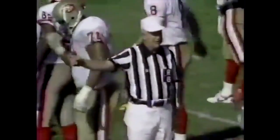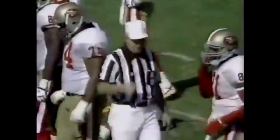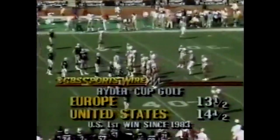Tom Dooley, the referee. Offside, defensive left end. Penalty is declined. First down. Was enough for a first down. The completion from Young to Williams.